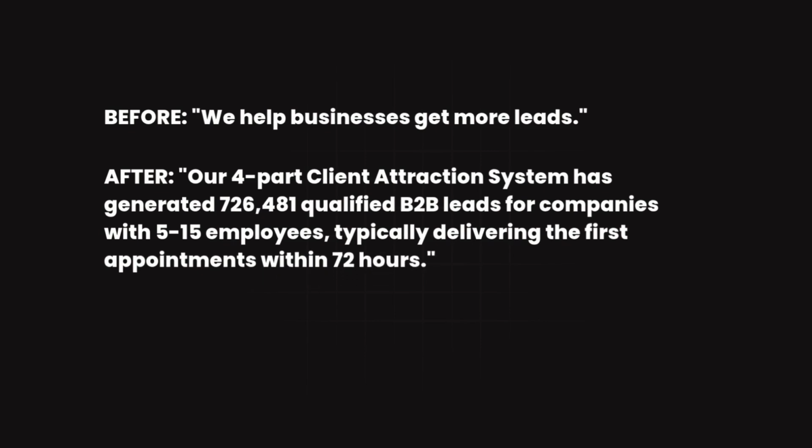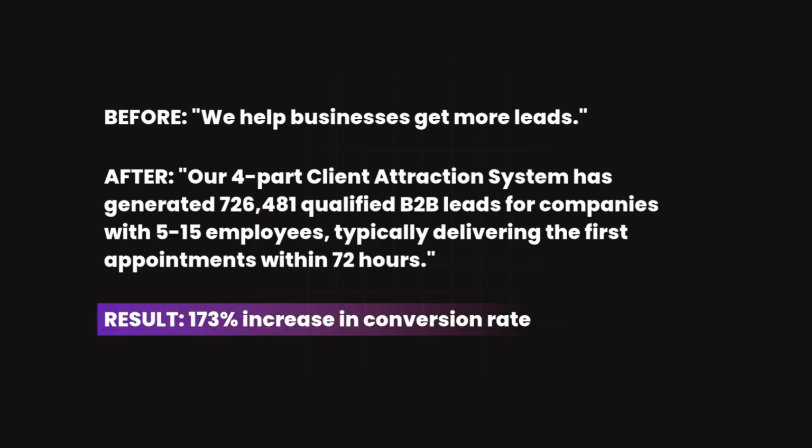726,481 qualified B2B leads for companies with 5 to 15 employees, typically delivering the first appointment within 72 hours. Result: 173% increase in the conversion rate. Here's why this works so well.